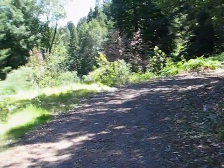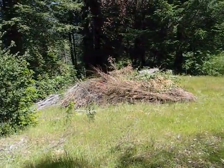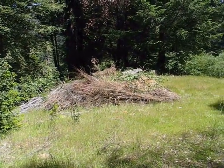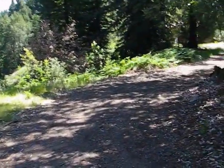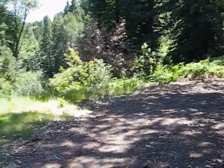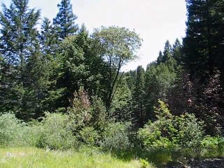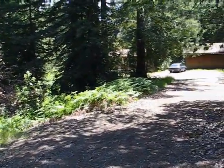When I moved here, the yard was very, very overgrown. And this is the burn pile now. All the stuff I removed from the yard. And we might burn it this spring. Again, more beautiful views. Oh. I don't know if I can stand this much beauty.